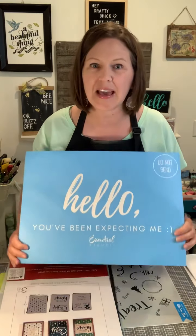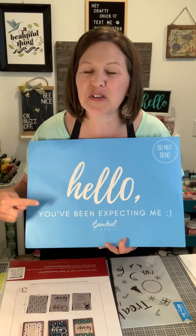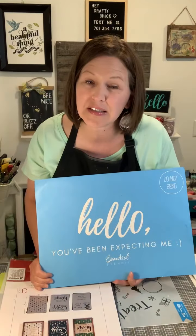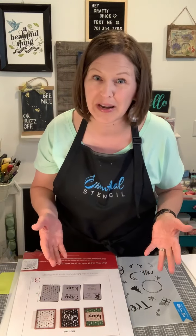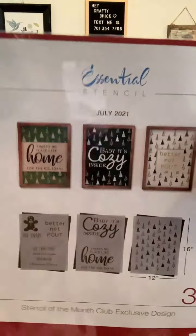I'm getting ready to do a live demo for you with the stencil of the month for June, July, and it is Christmas themed. So I'm super excited to be sharing that with you. This is what your envelope looks like when you join the Stencil of the Month Club, and you get an exclusive set of stencils come straight to your door. I'll tell you more about that later, but let's look at what has been revealed today as the new, well, I guess it's considered July. This is the July stencil, but you can order it now. You can join now and get the stencil. So this is what the stencil is.